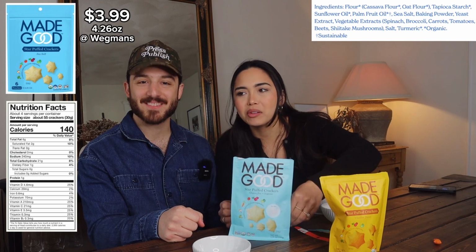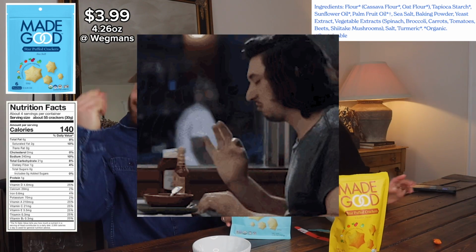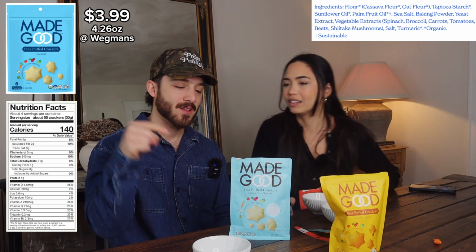These strongly remind us of oyster crackers that you get to put in like clam chowder or soup. That is these. This is a great dupe for an oyster cracker. Yeah. Throw it in a soup.